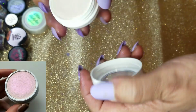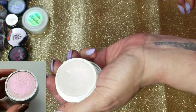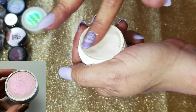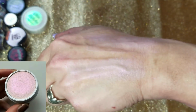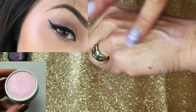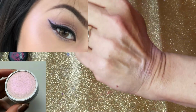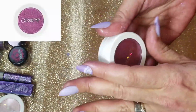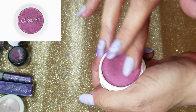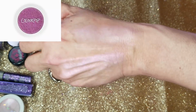Next, we have a highlighter from Colourpop, and this is the shade Monster. And Monster is a white base with an iridescent flip. So you do have some purple in there and some magenta in there. Hopefully it shows up so you can see the shift. Next, we have Sticky Sweet, and this is a blush from Colourpop, which I love. So I don't take too much when I'm doing it on myself.